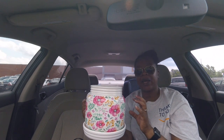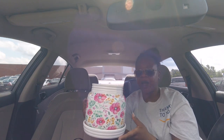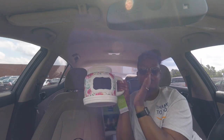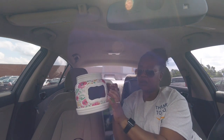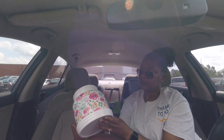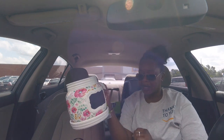I might plant the calla lilies that I just bought. I need to repot those, so I think I'm gonna put them inside of this one. I just wish it had yellow on it. This is more orange, pink, and green, whereas the other one, I just didn't like that other one.